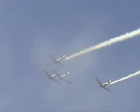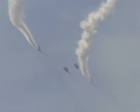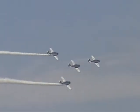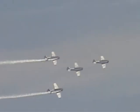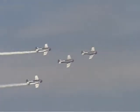Great formation flying for you. They don't look at their instruments. All they do is look at the airplane with which they are formating, if you will, flying in formation. You never see them looking ahead because they've got to maintain strict position. If they get too close, there's a chance they'll bump metal. We don't want that to happen.